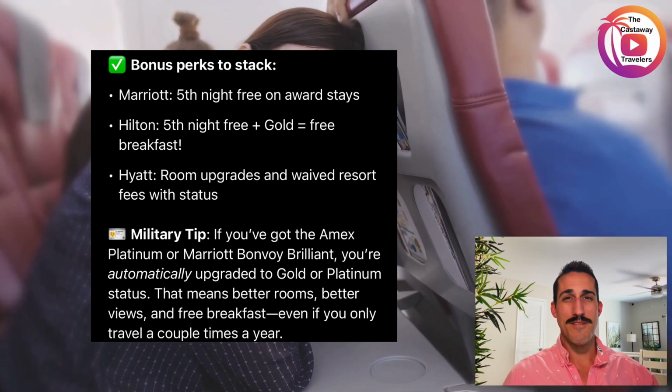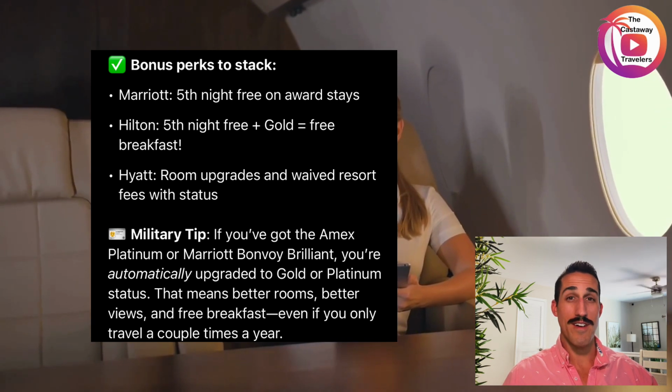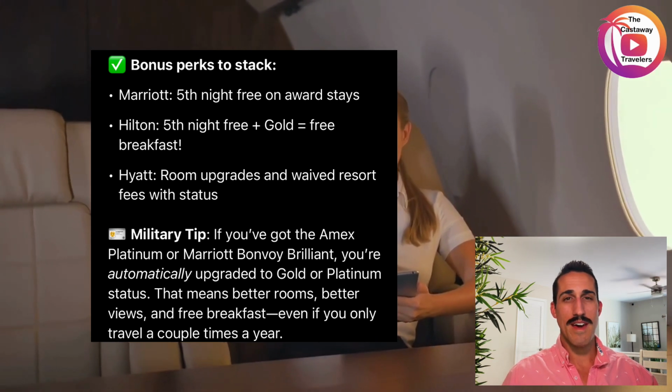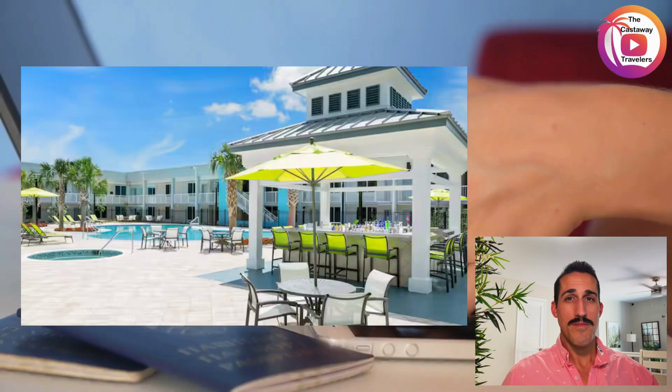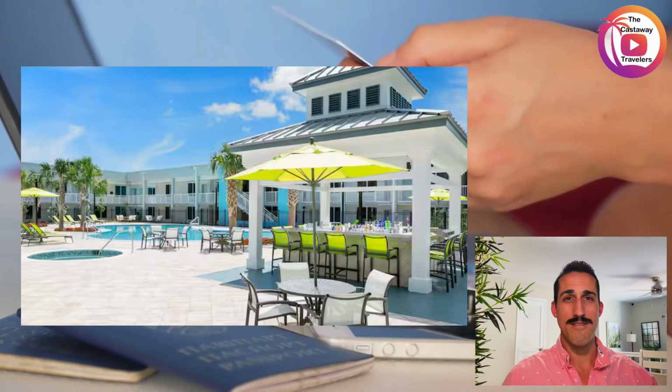One military tip I do have is if you have the American Express Platinum card and the Marriott Bonvoy Brilliant, you're automatically upgraded to gold or platinum status. So that means the better rooms, the better views, and the free breakfast, even if you only travel a couple times a year. So how can you earn those points?